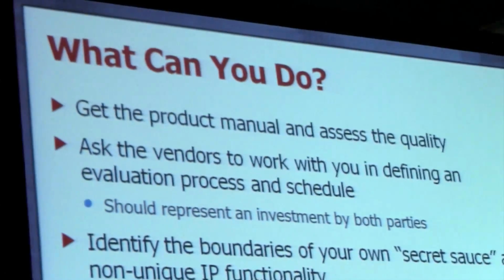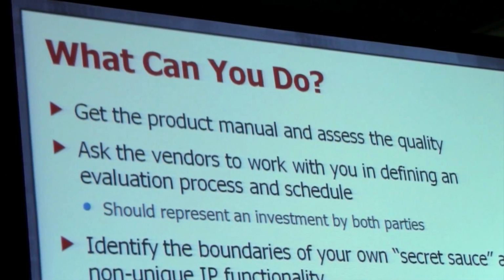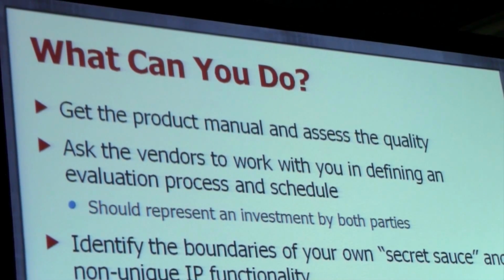So what can you do? One of the things is get a product manual and assess the quality. Look at the documentation. Look at how clear it is and how well it's organized and written. Is it something that you could use and is better than you'd probably get from your own engineering group? If it's not, you ought to be leery.